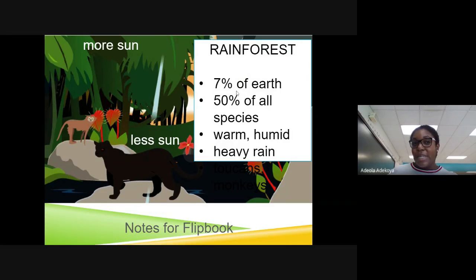Rainforest, so 7% of Earth is the rainforest. 50%, half of all the species found on Earth can be found in the rainforest. And why is that? Wherever there are more plants, you have more animals. Wherever there's a lot of food, a lot of animals will be found there.